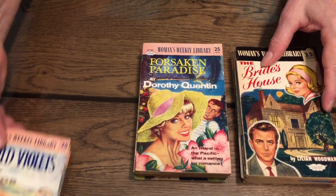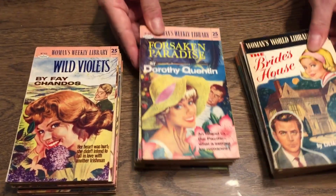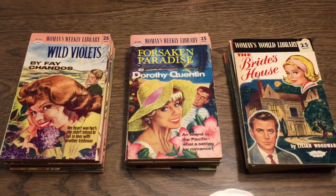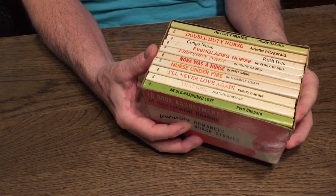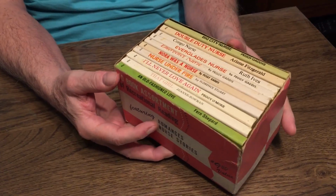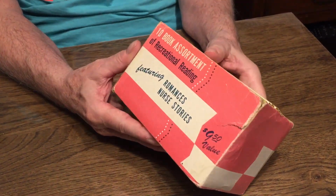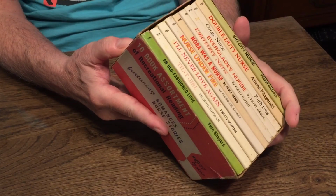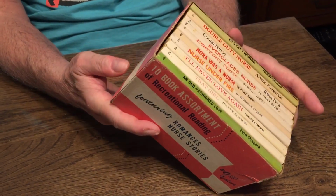So we'll take a look at those, and then we're going to move these up, and we're going to take a look at something else. Take a look at this box set of romance and nurse stories. 10 books in the box set. They were 95 cents each. This is from Unibooks by Modern Promotions, a division of Uni Systems, in New York.